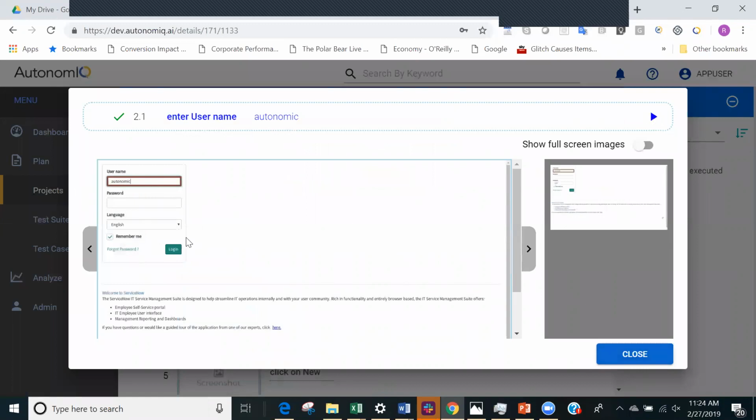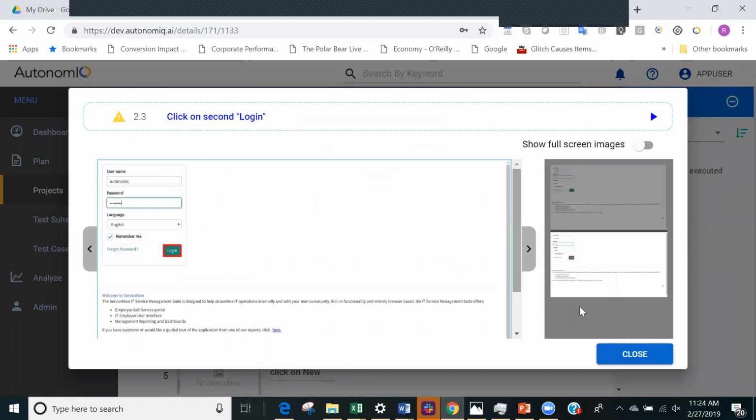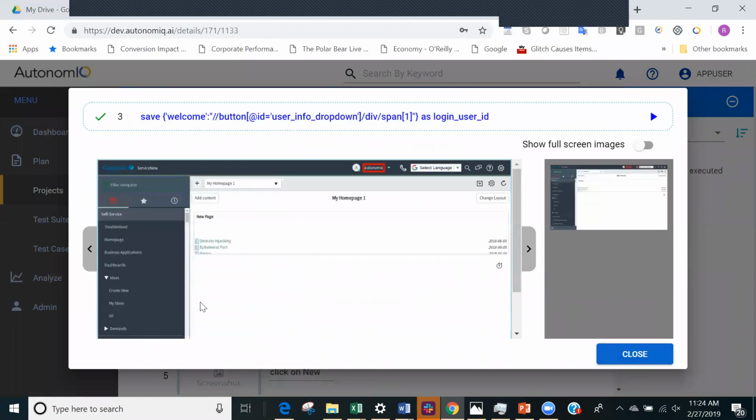And same thing with password. As you can see here, the password is being entered, and so on. And then login. The next step is login. And then we go into ServiceNow.